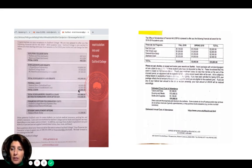And then you see the loans. Now, we talked about subsidized and unsubsidized. So this loan package would be $3,500 subsidized and $2,000 unsubsidized. So that would bring the total cost in scholarships, grants, and loans. There's your total right there. And then the cost that the person would have to come up with is about $10,000.